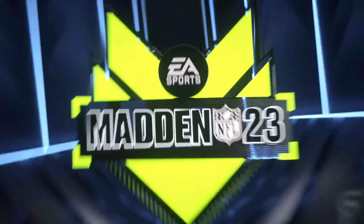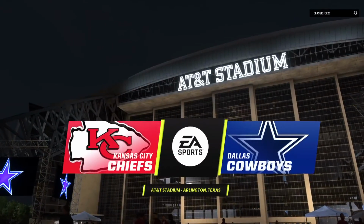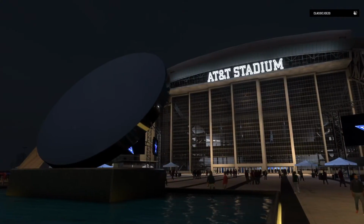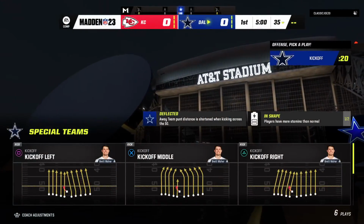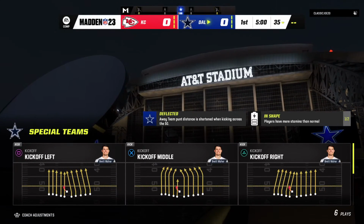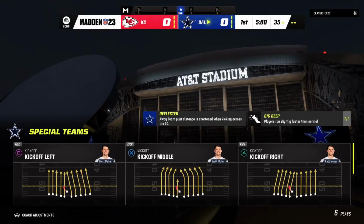EA Sports coverage of the NFL brings us to the heart of Texas and the very wonderful AT&T Stadium in Arlington. Coming up, we've got what should prove to be a good one between the Kansas City Chiefs and the Dallas Cowboys.